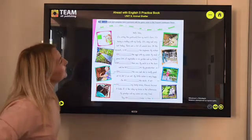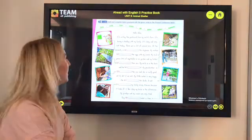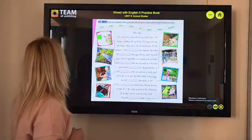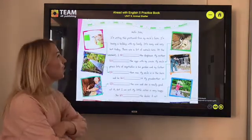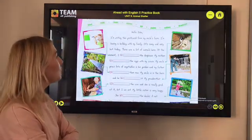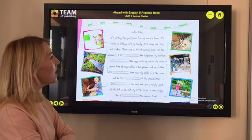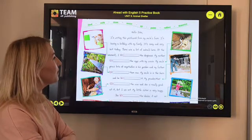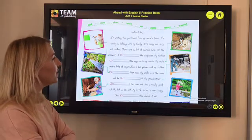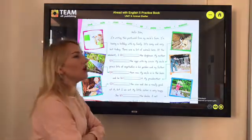Read and complete Kate's postcard with the given verbs in the present continuous tense. Let's see. Hello, John. I'm writing this postcard. I'm having a holiday with my family. It's sunny and very hot today. There are lots of animals here. At the moment, I am painting the dog house.